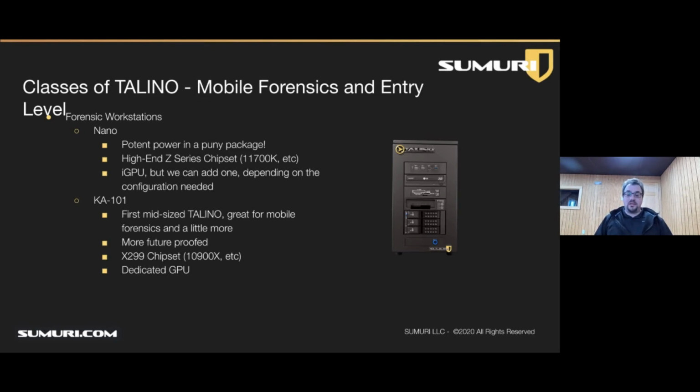One of the big ones is the Nano. This is a really tiny package. I remember the first time I saw it when I started working at Sumuri. It is a really tiny computer chassis, and it does pack a ton of power in that little package there. It's pretty great. We use the standard high-end gaming CPUs in there. I think your 11700Ks, and now we're going to be soon moving over to the 12700Ks.